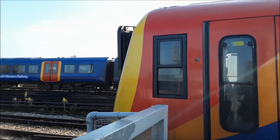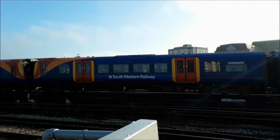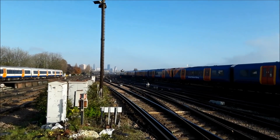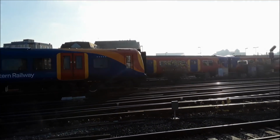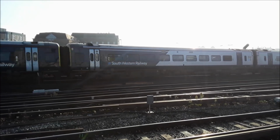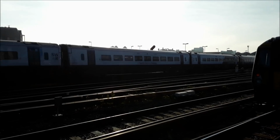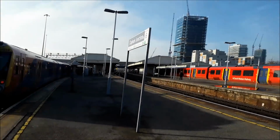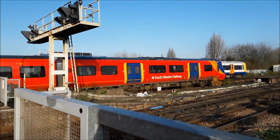As we have Southwestern Railway 450 departing bound for London Waterloo, 450035, as there is a pair of 159s in the far distance. I might even be able to get the numbers for you. As we have some 458s departing, 450106 on the rear of this, 158890 on the front of this, followed by a rather healthy sounding 159008, as 707014 is departing with the Southwestern Railway service bound for London Waterloo.